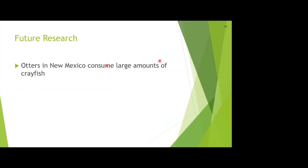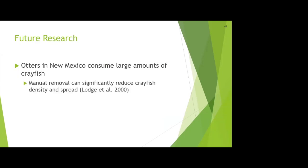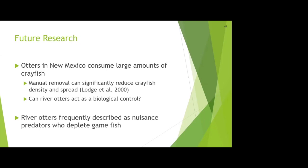So some future research includes educational outreach and economic studies. We don't know, but specifically what I'm interested in is that river otters do consume a lot of crayfish. We know there has been research before that shows that the manual removal of crayfish and other invasives does slow the density and spread. So we don't necessarily know if river otters can act as a form of biological control, but they could possibly act as a form of detecting invasions, potentially.